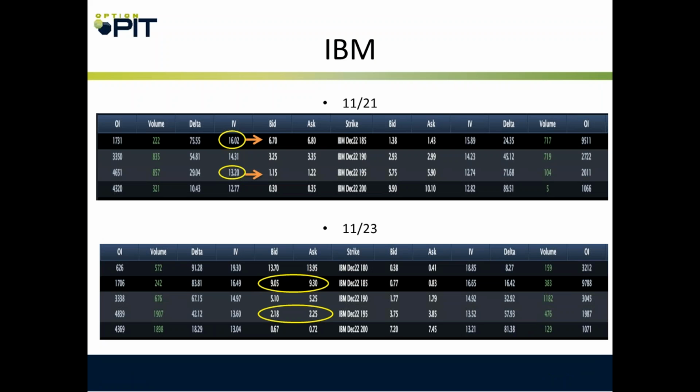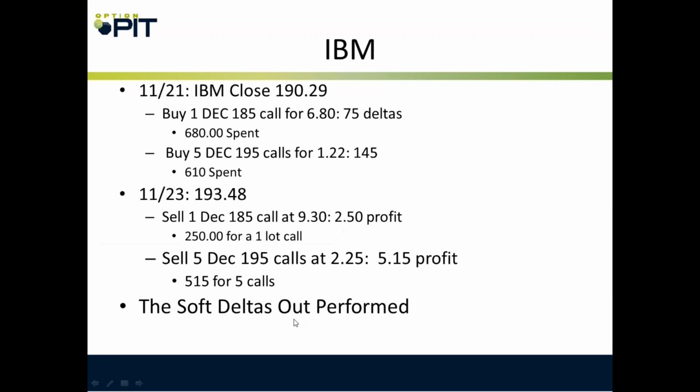Well, I buy 1 call for $680 or 5 195 calls for $1.22. Two days later, IBM gets a move. I make some money on both calls, but how much? Well, my 185 call, which was 75 deltas, I spent $680. Or I buy my 5 195 calls for $122. I got 145 deltas, and I spent $610.